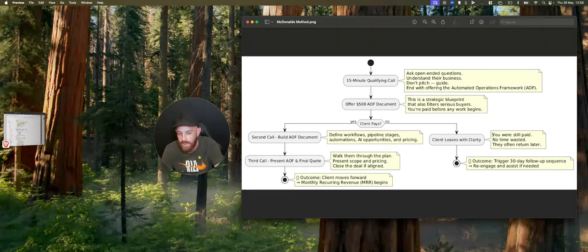And then inside your own agency, you can just come up with a 30-day follow-up sequence. Hey, how'd everything go? Did you guys get that built out? You just remind them. No, they didn't, or yes, they did. And you just get them back into the buying sequence right here. And you just present this and you give them the final quote. And this is how you stick to the McDonald's method.